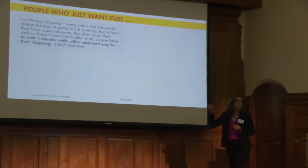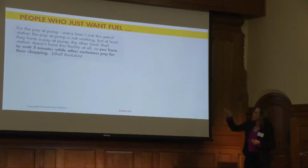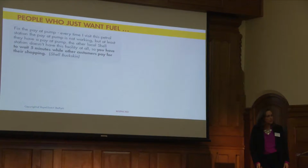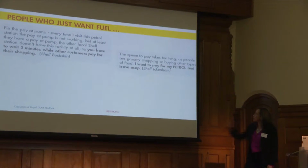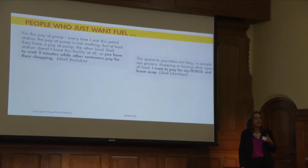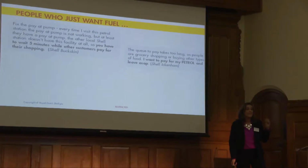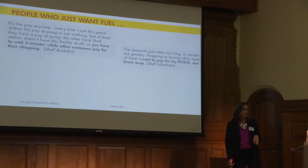And you can see who these people are. This is verbatim feedback we get from Tell Shell, from a Voice of the Customer program. So you can see you have to wait 5 minutes while all of the customers pay for their shopping. I mean, outrageous. I'm just queuing here for my petrol. Or I want to pay for my petrol and leave ASAP. These are people on a fuel-only mission. They want to get in and out. And we have research that says if they don't do this within 5 minutes or less, they will not be entirely satisfied with their visit.